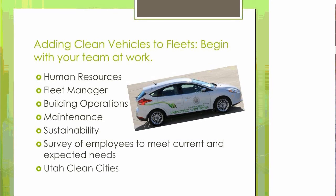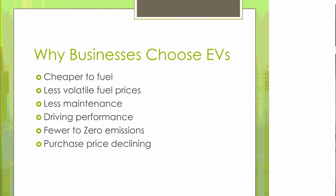So let's start talking about fleets. If you're looking to include EVs or plug-ins in your fleet, there are some steps you should take first, and that begins with your team at work. A really big part of the decision is having the charging infrastructure installed that you're going to need. You should also think about providing workplace charging, or at least charging capabilities for your fleet at your place of business or wherever you keep your fleet. Utah Clean Cities is an organization here locally that is equipped to help you with all of these needs, and they can point you in the right direction and help you with the process. I'm going to provide information at the end about how to get in contact with Utah Clean Cities.